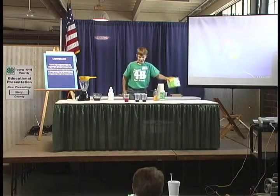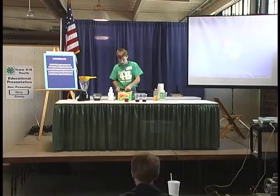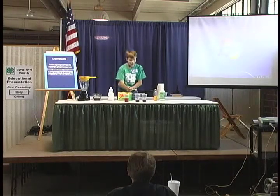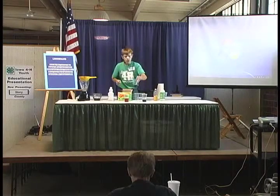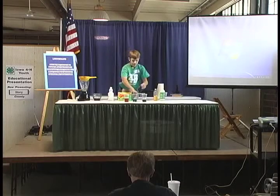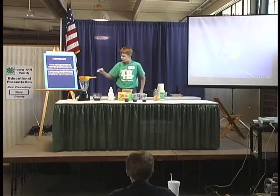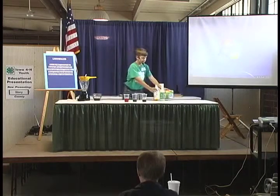In the second glass of cabbage juice, I will pour a teaspoon of laundry detergent and stir. We can see that it turns more of a greenish color. The last glass of cabbage juice I will leave alone to show the original neutral color.